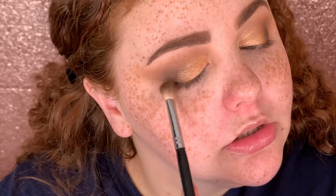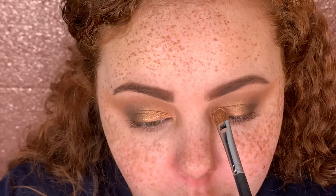But yeah, I just mixed Soothe and Ritual, and I'm just trying to blend this line here just a little bit. Right now I'm dipping into Aura in the metallic shade. I'm going to go ahead and spritz it on the brush and then apply it more in my inner lid area.